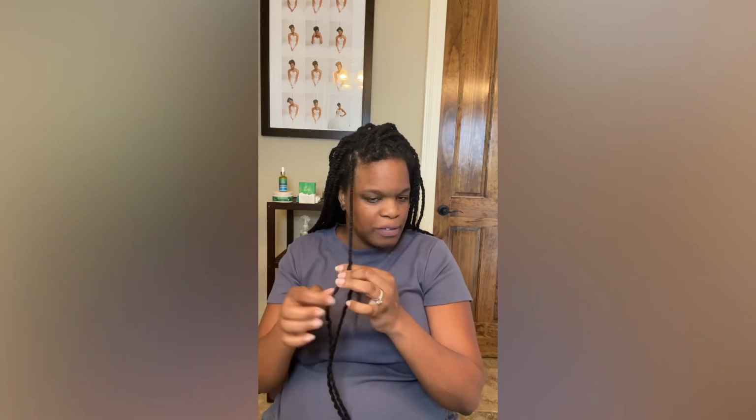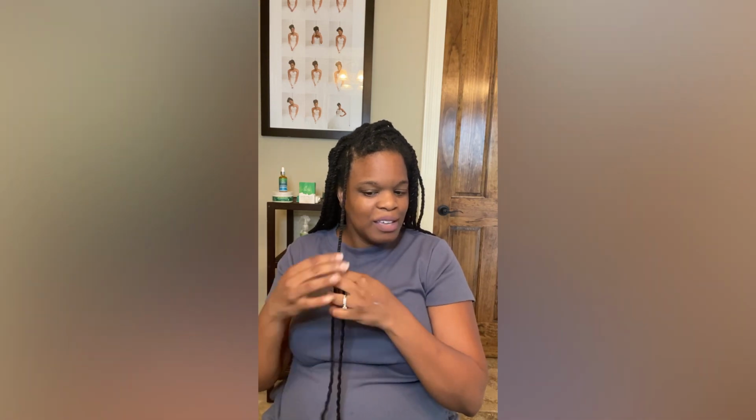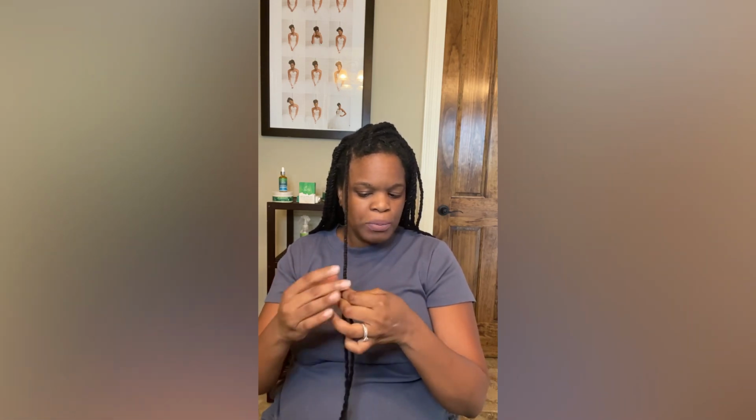Then what else? Oh, and I also wanted to say, when I was putting the Blessing Elixir on Olivia's hair, whenever I do tutorials, I tend to be heavy-handed. I guess because it's a tutorial. But actually, a little goes a long, long way. You only need a few drops to put on your hair and to massage it through because the formula is very potent.